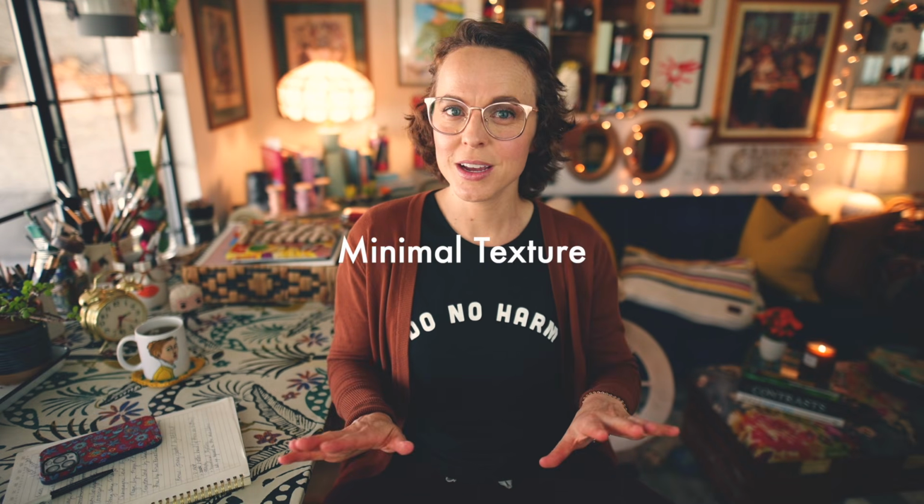The next thing I'm after is minimal texture. Now that doesn't mean I don't want texture. There are several cardigan designs out there that have a really lovely texture to them. I just don't want it to be over the top texture, meaning I don't want the texture to be the star of the show. A nice ribbing, maybe a fisherman's rib or kind of a broken rib stitch, something like that I think looks really nice.